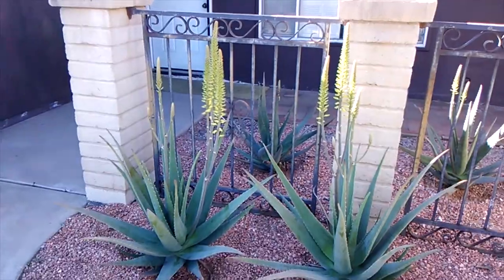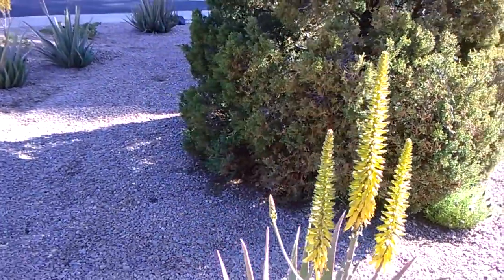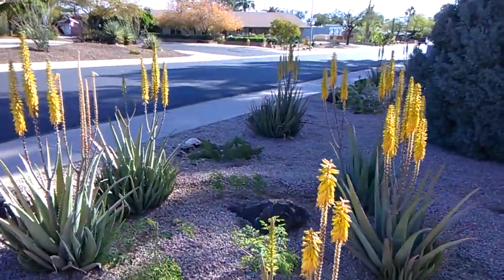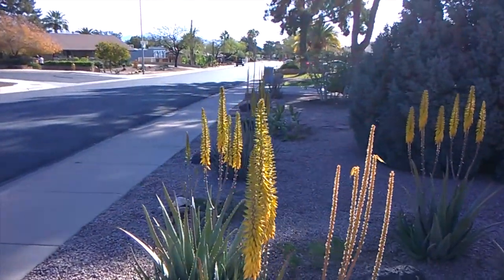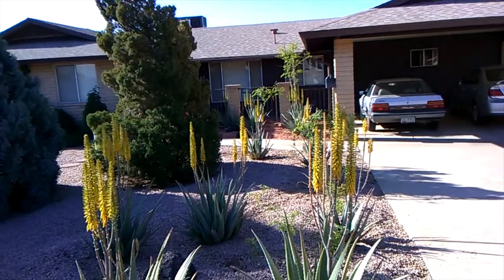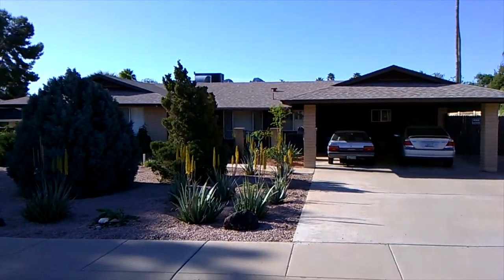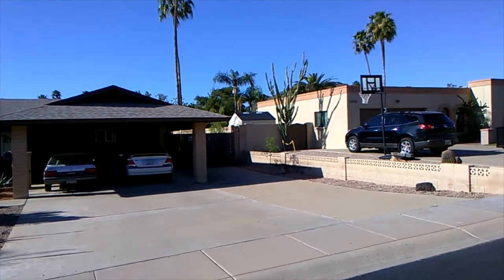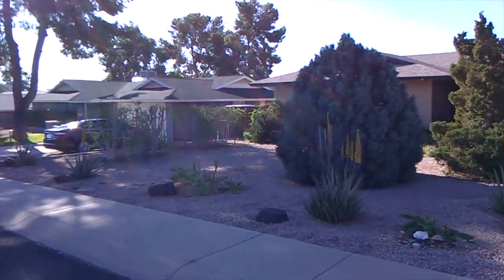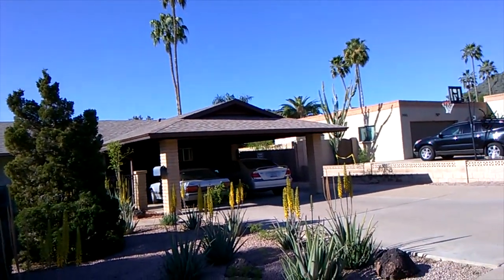See, they're all flowering. The woodpeckers just love those. But let's just do a quick look about. Aren't those pretty? They're all over the place. Yep, the aloe vera are really beaming.